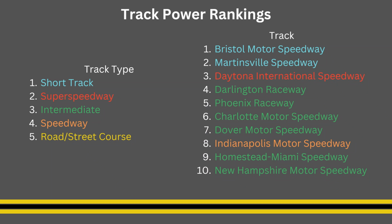And then short tracks. Bristol and Martinsville are 1 and 2. They're my two favorite all-time tracks. I love watching them. They're both about a half mile. Bristol's a little bit more than a half mile, but it's close. Martinsville, the paperclip, is a little bit slower than Bristol because Bristol has that high banking. But again, I love short tracks. I love watching Bristol and Martinsville races.